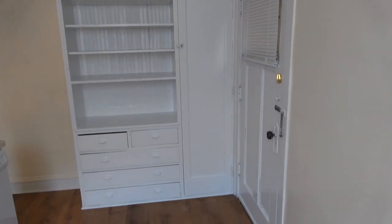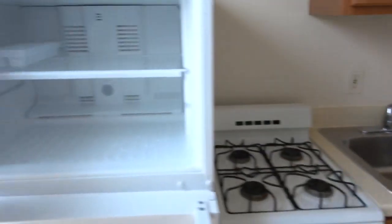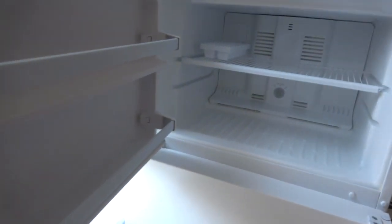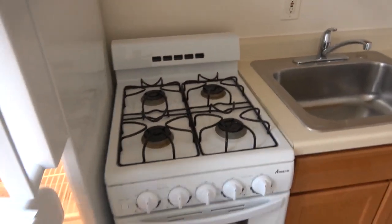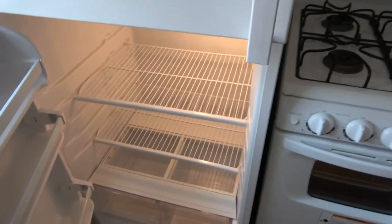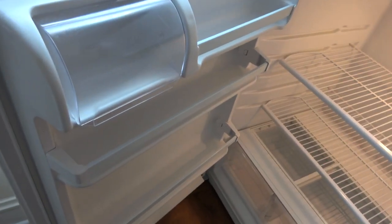So I don't hardly know where to start. Let's start with the appliances. And we have a nice, super clean fridge with a freezer on top, shelves to the right, underneath we've got the crisper drawer and the butter dish and more shelves to the right.